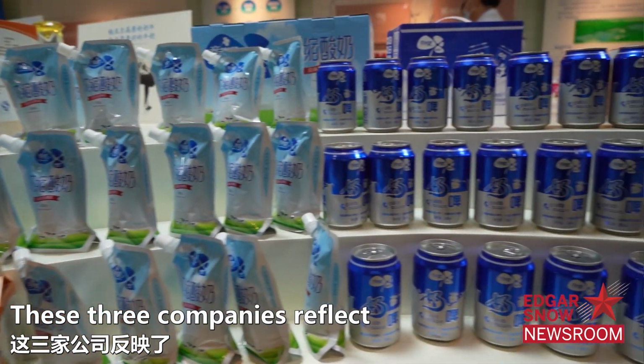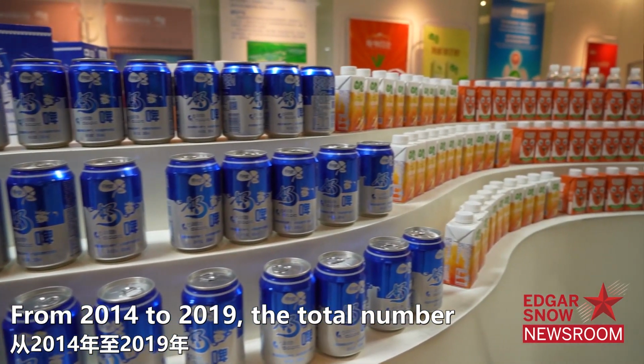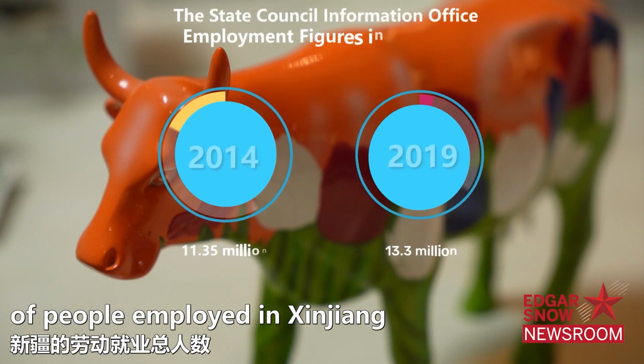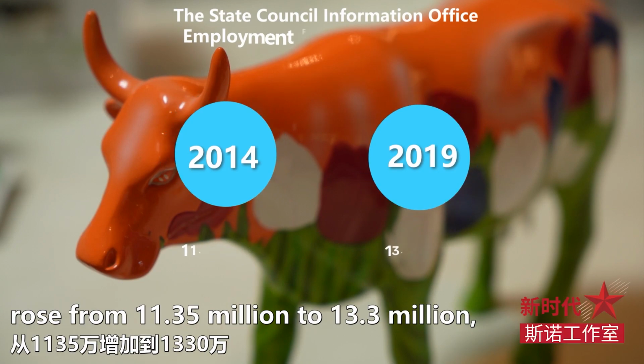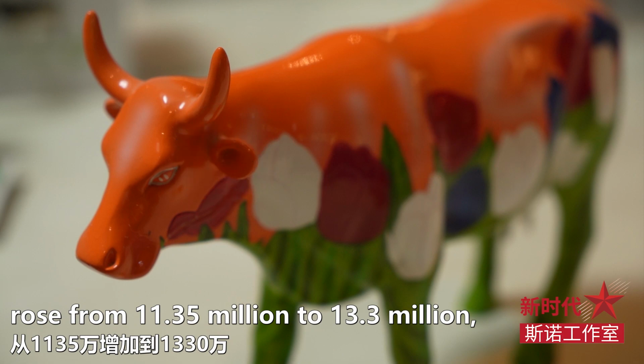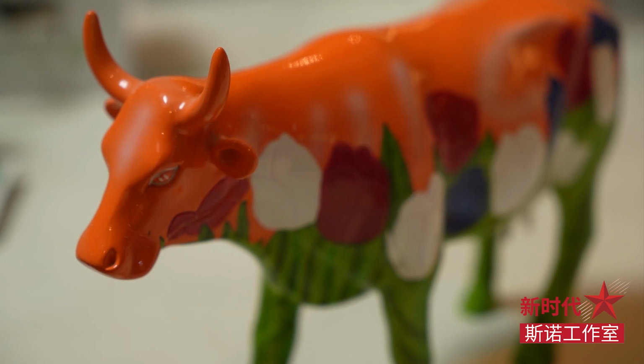These three companies reflect official state figures. From 2014 to 2019, the total number of people employed in Xinjiang rose from 11.35 million to 13.3 million, an increase of 17.2%.